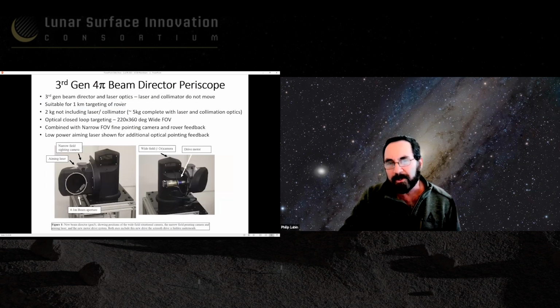Okay, this is the third generation that we built. Looks similar to second, but it's more refined. This is suitable for full 1 kilometer targeting. It has a mass of about 2 kilograms, not including the laser and collimator. About 5 kilograms complete with laser and collimator.